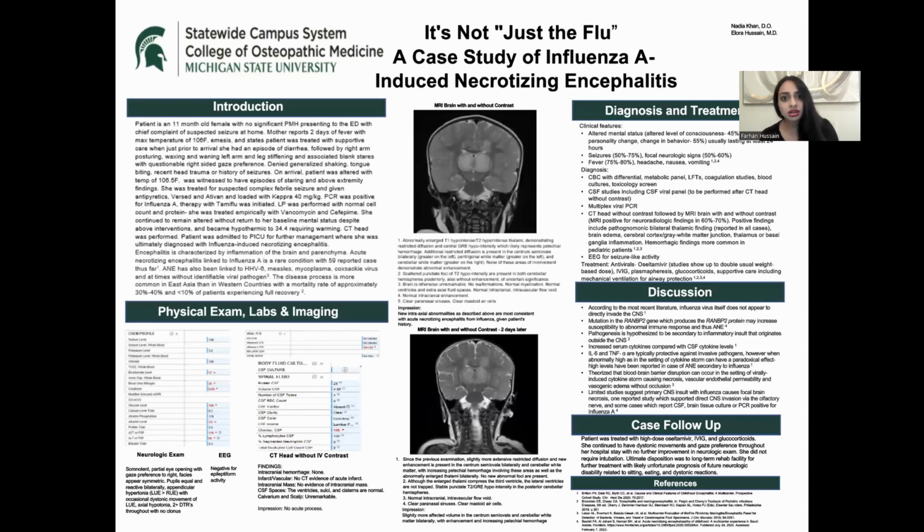In regards to her ultimate diagnosis, the most revealing imaging was the MRI, which, as you can see, showed T1 hypointense and T2 hyperintense thalami, with worsening of imaging 2 days later with increased petechial hemorrhage.